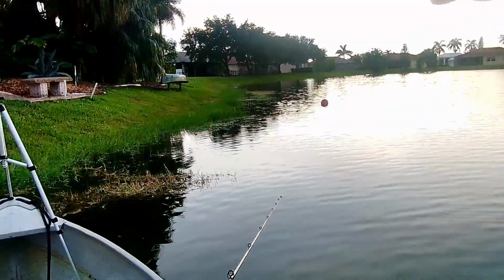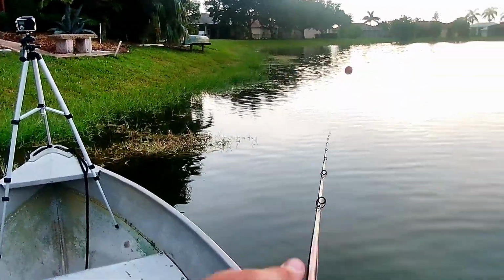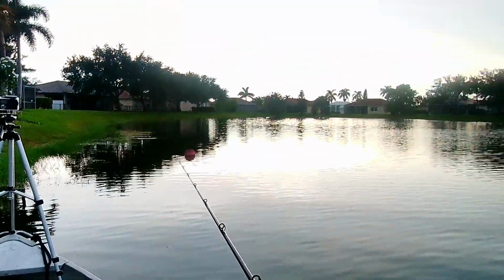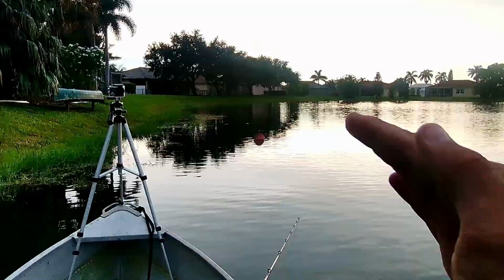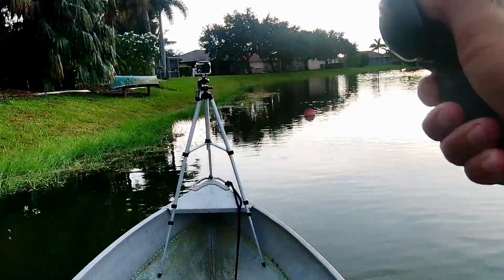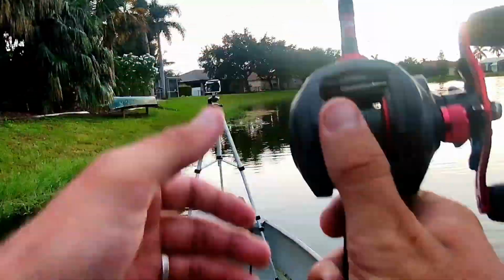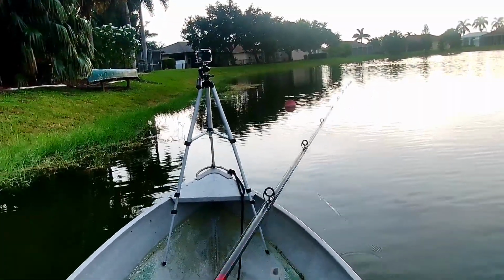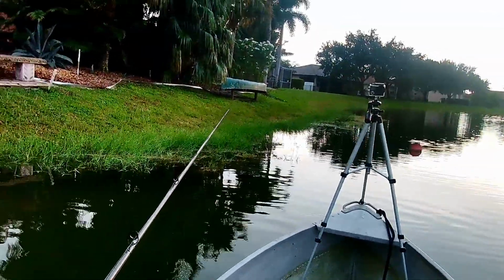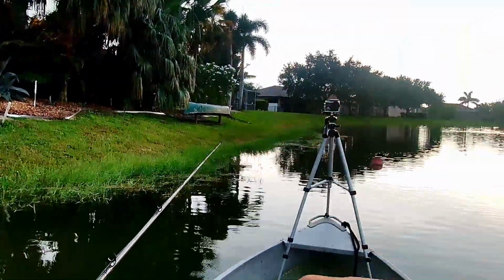I like to do this around grassy areas like this because you're kind of hopping in and out of the grass. And we can even cast it on top of the grass that we see and just hop over the grass, because this is a pretty weedless setup. So as you can see, just hopped right over the grass. And a lot of times on that fall, something will be hiding under that grass, and on that fall, you'll get a bite.